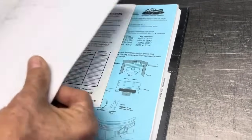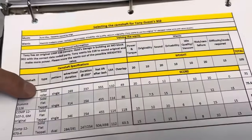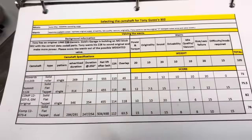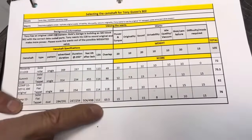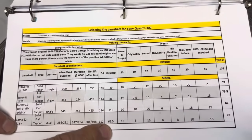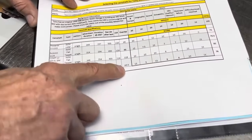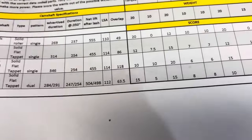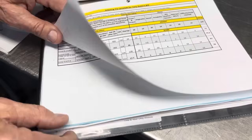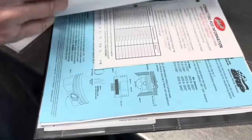So after that, what other documentation? We had a little contest when we were building the engine to get input from viewers about what camshaft we should use. So that's the evaluation of that. We ended up using this cam, and this is the one that Tony originally picked. The roller cam would have made more power, but he wanted it to be authentic. And if you notice, it's got 63.5 degrees of overlap. That's enough for a street engine, that's for sure. I haven't checked the vacuum on it yet, but it's not going to be 20 inches, that's for sure. But we'll check that. So that's the same information.